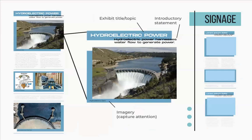Before I move into exhibit layouts, I wanted to briefly talk about signage. I did generate some signage templates to use in my renderings of the space. The breakdown of the signage is fairly simple. There's a title, in this case hydroelectric power, and then there's an introductory statement right below that.